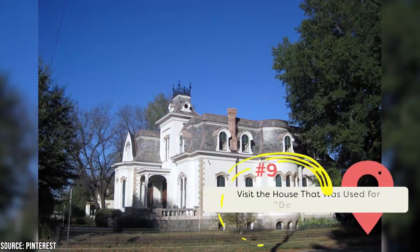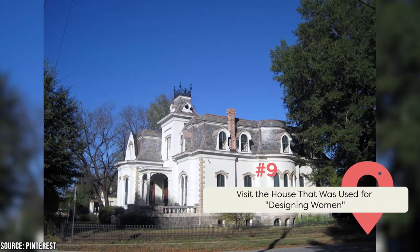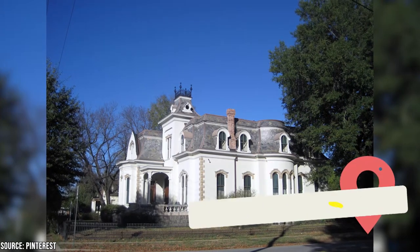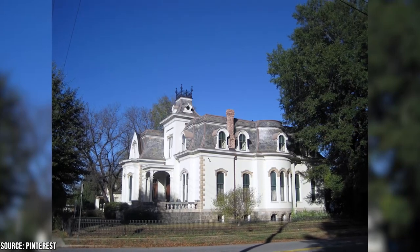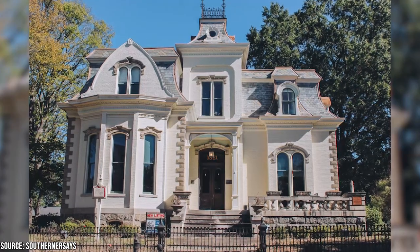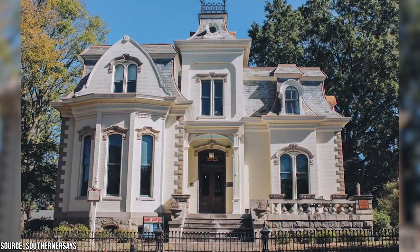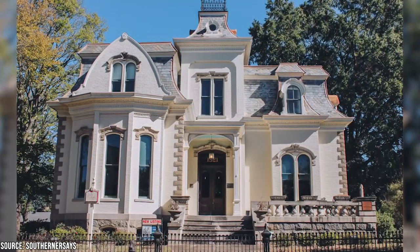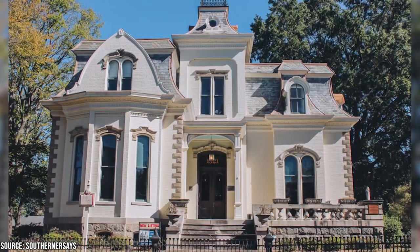Visit the house used for Designing Women. Although Designing Women was supposed to have taken place in Atlanta, Georgia, the house that was used for the exterior shots of the show's main location is actually located in Little Rock. Because of this, fans of the beloved 80s sitcom will certainly want to drive past the location, which goes by the name of Villa Mare. There's sadly no museum located there, so fans will have to be content with simply seeing the exterior and moving along.